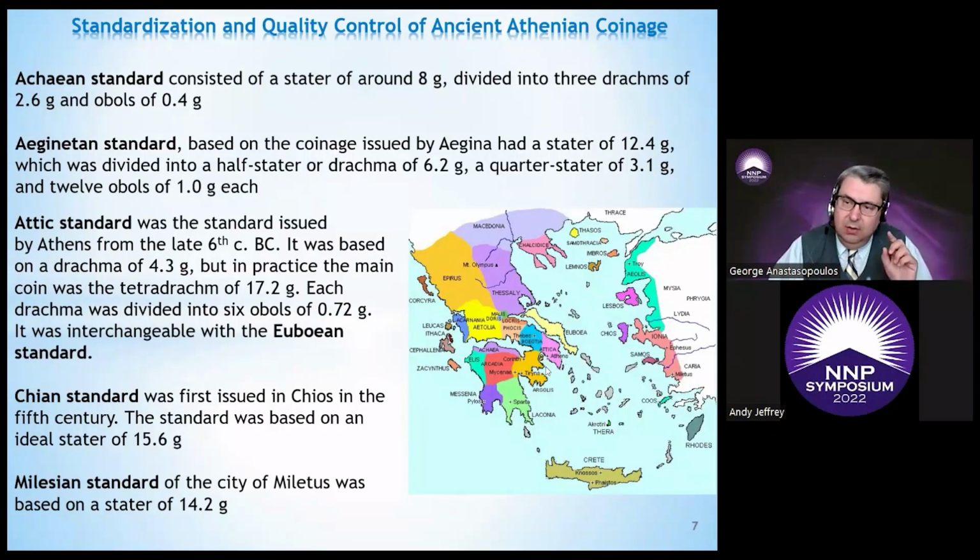Actually, it was older than the Athenian standard, but Aegina was not such a strong city-state, and after a while it was absorbed by Athens. Over there we have the famous coin with the turtle. So this is the monetary standard that started from Aegina with the stater that was 12.4 grams of silver. Of course, the Attic standard is the Athenian standard I just explained to you.